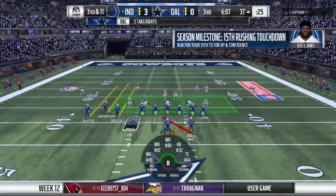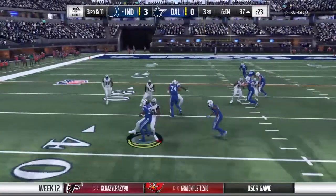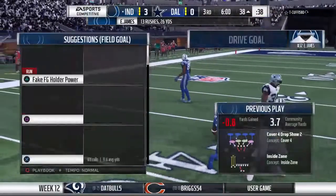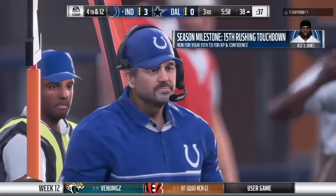You got to cash in and get some points. Here we go. They'll run it now out of the gun. And this play will be blown up. He'll lose yardage back at the 38. That'll make it fourth down after a loss of 1.